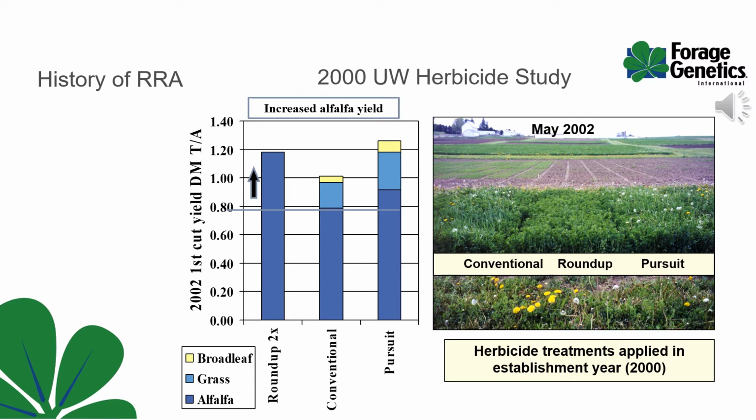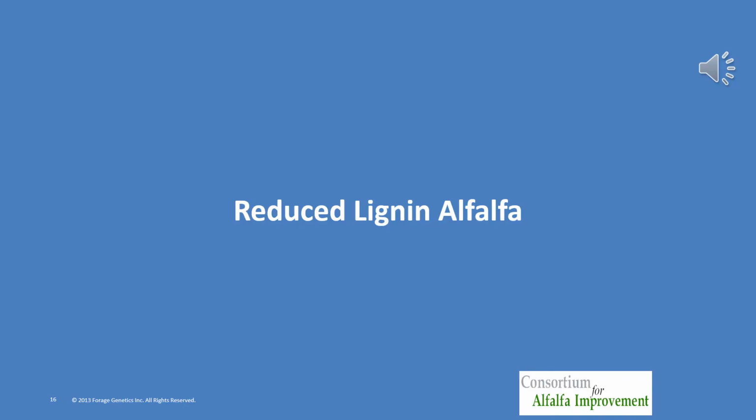This has the potential to also directly improve yield because the bale will be composed of alfalfa as opposed to a mix of alfalfa and weeds. Reduced lignin alfalfa, commercially known as HarvXtra.